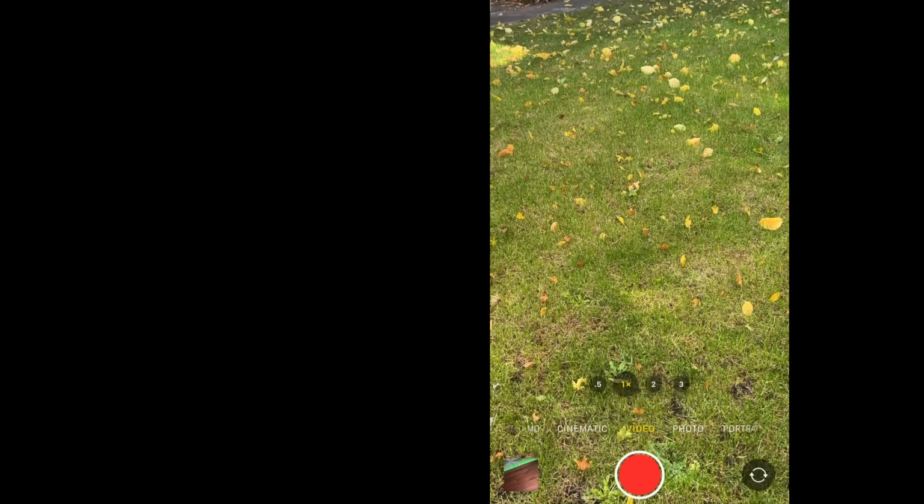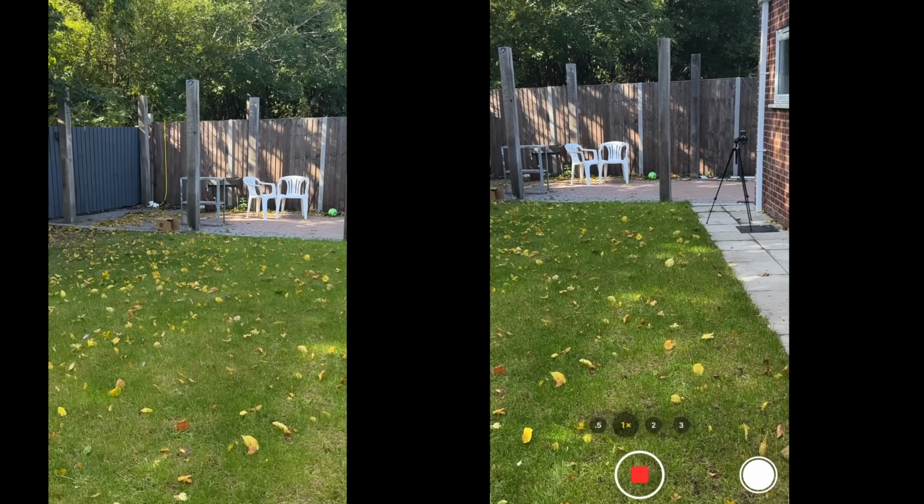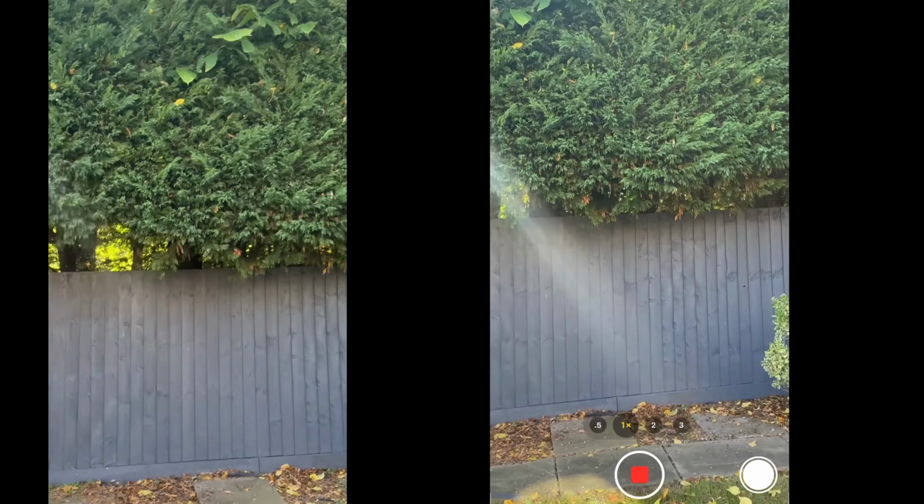Another feature I was really excited about this year was the action mode. Now, I do love this feature, and what I'm showing you is on the right you can see the image where I've actually taken it from the camera and how shaky it is, and on the left you can see how the image stabilization works.